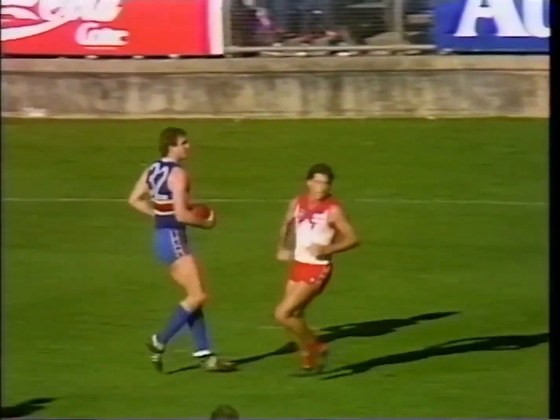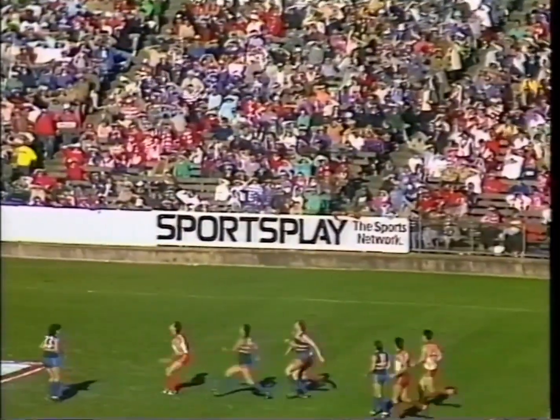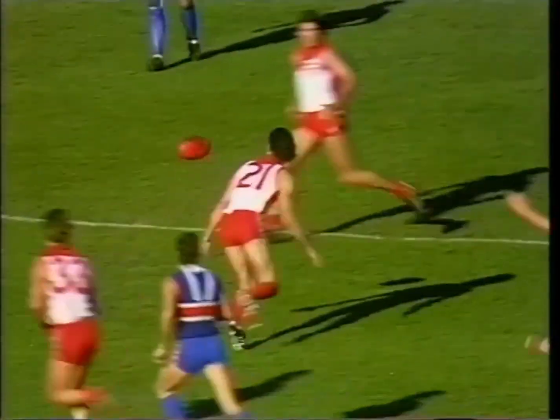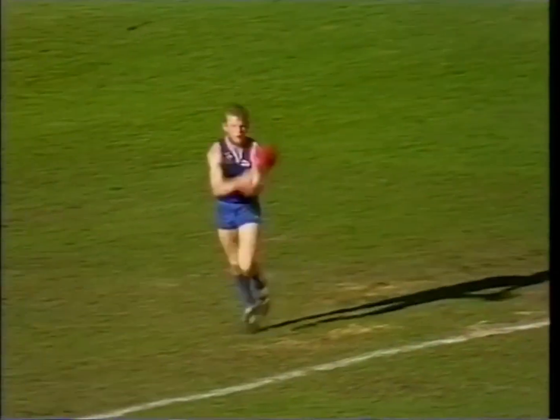Foster takes what looked to be such a simple mark. He got Byrne out of the road too easily. Michael Byrne not doing well for the Swans. Foster's kick up towards half forward. The Swans repel that Footscray attack. The ball now in the centre. There's a chance for Morwood. Dispossessed by Wallace. Back to Eccleston.